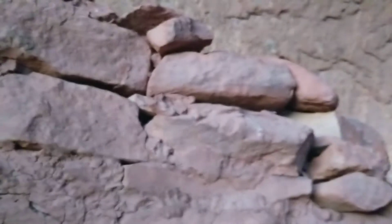This is an original piece of wood that's still, let's see if I can get focus here. It's getting pretty dark. Let me see. Camera's not too happy about focusing in the dark. There we go. I'll lock that. There we go. Look at that. It's an original piece of wood, still built into the wall.